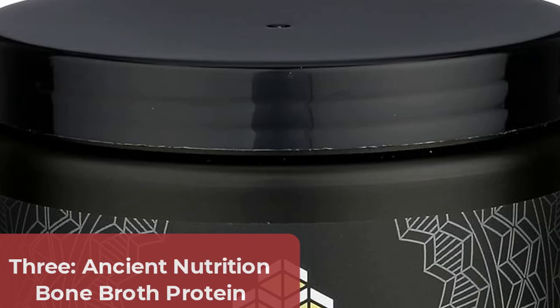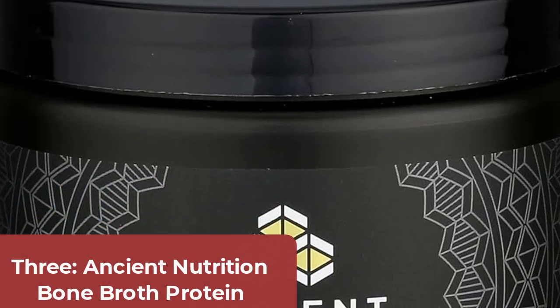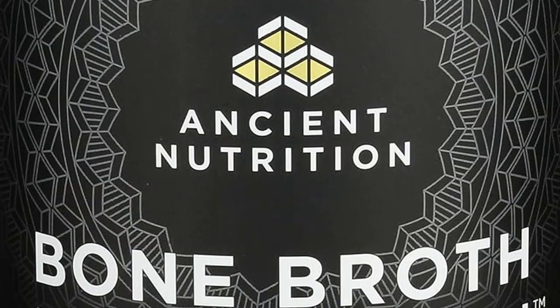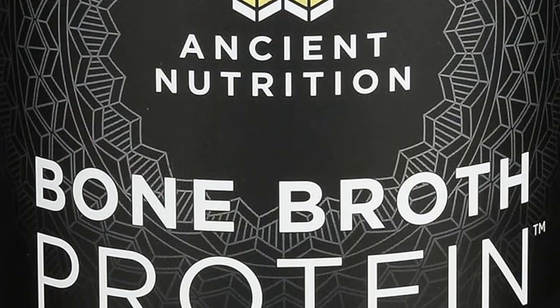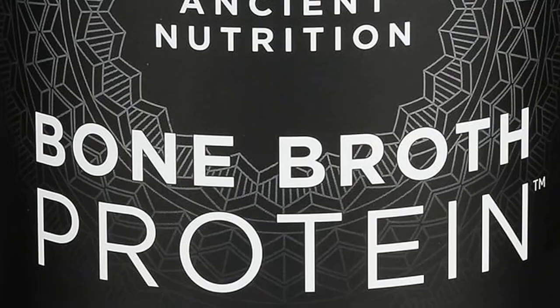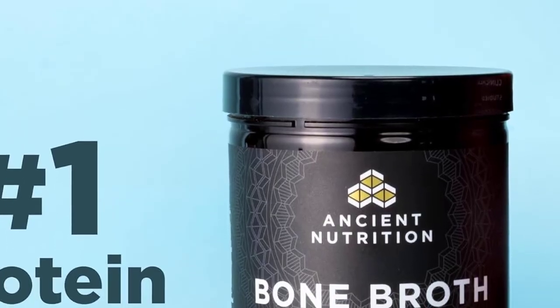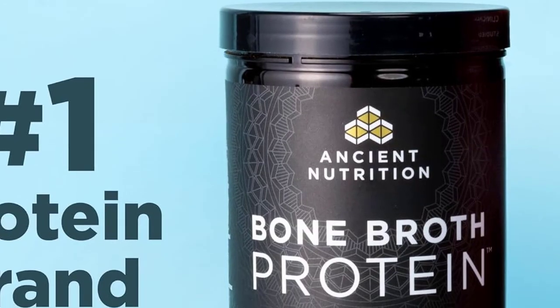Product number 3, Ancient Nutrition Bone Broth Protein. Next up, we have Ancient Nutrition's grass-fed bone broth protein powder. With 20 servings and a focus on gut health, this one caught my attention. It's a bit pricier since it's a powder, but if you want nutritional benefits beyond just protein, this is worth a look.